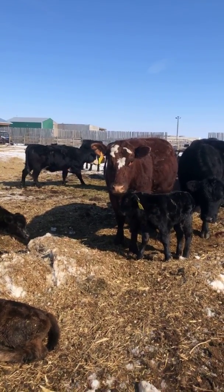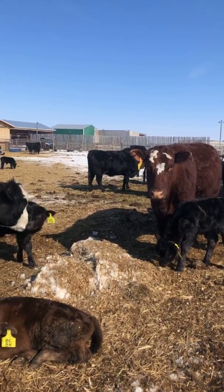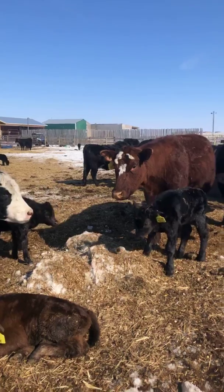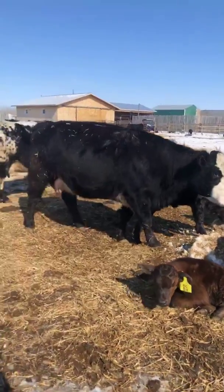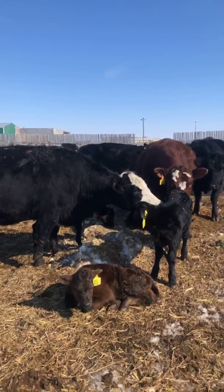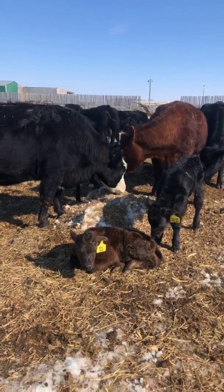So we have a bunch of cows that have calved so far. We calve out a total of 200 head. So by the end of our calving season, we should have around 200 calves. We haven't had any twins yet. We do occasionally have a couple of cows that on occasion will give us twins, but none so far yet.